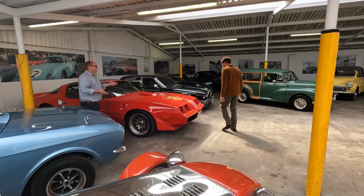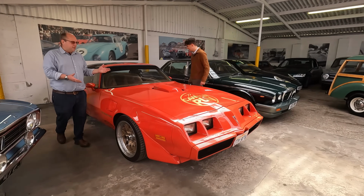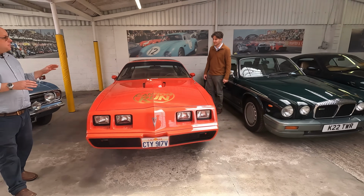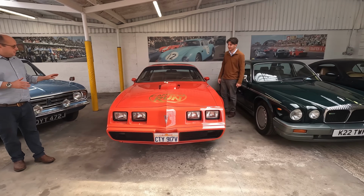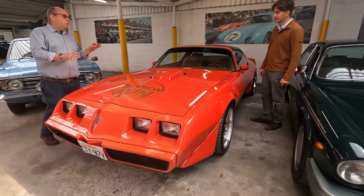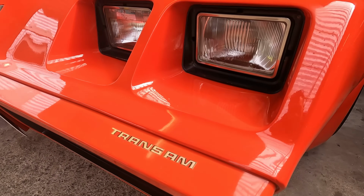Now, tell me about this one, Guy. You can't miss it, can you? What an eyeful. It really is a picture. Twenty-odd years of ownership, the chap's had it that long. It's a really reluctant sale. It has had a fortune spent under the bonnet and underneath, all the right bits spent and bought from the right people.